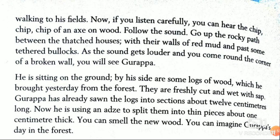He is sitting on the ground. By his side are some logs of wood which he brought yesterday from the forest. They are freshly cut and wet with sap. Gurappa has already sawn the logs into sections about 12 centimeters long. Now he is using an adze to split them into thin pieces about 1 centimeter thick. You can smell the new wood.